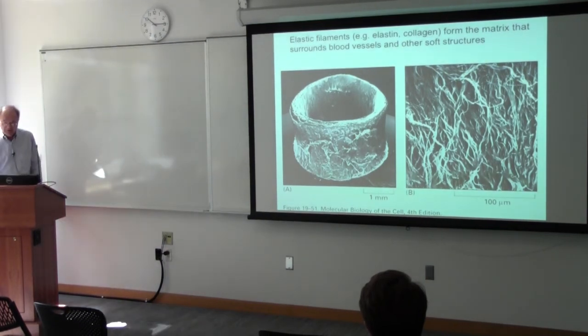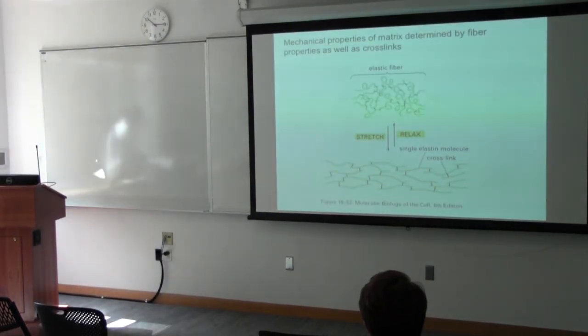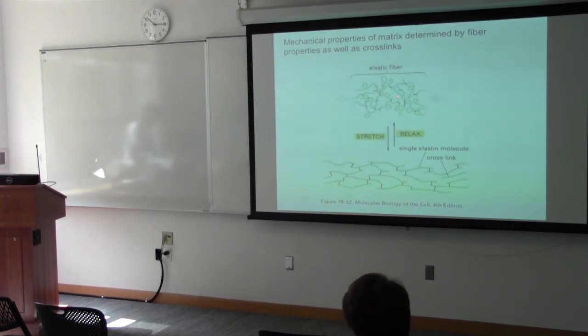But all of these things have a physical feature that they are made out of relatively straight, slightly flexible polymers, so that when you stretch them, the material can deform, and as long as the fibers are cross-linked to each other, the shape of the fiber will change. It'll get elongated or compressed, but they won't let go of each other. So when you relax it, they'll pop back. And so this balance between elastic response and viscous response depends a great deal on how these cross-links are put in and how strong the fibers are to breaking and that sort of thing.